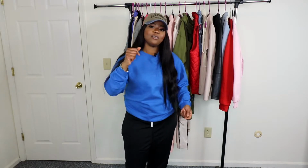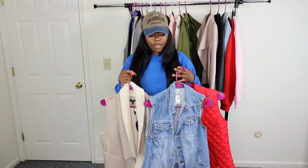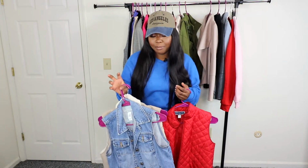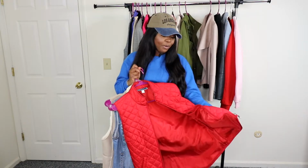Now my next must-have for the fall, some people might not find this beneficial, but this is my must-have. I just want you guys to be inspired by what I have in my closet. I like vests. I have three different types. I have the safari, and the one with the fur. And I have the denim. My mom calls me Miss Denim. Je m'appelle Miss Denim à la maison parce que je porte beaucoup de denim. My mom actually got me this for Christmas, so thank you, mommy.